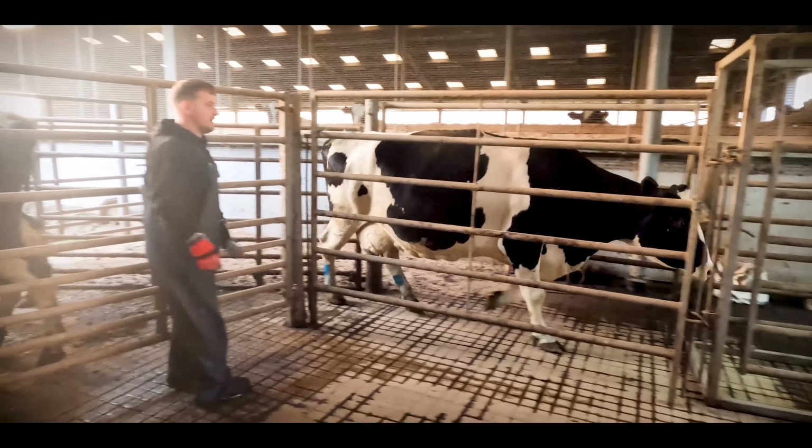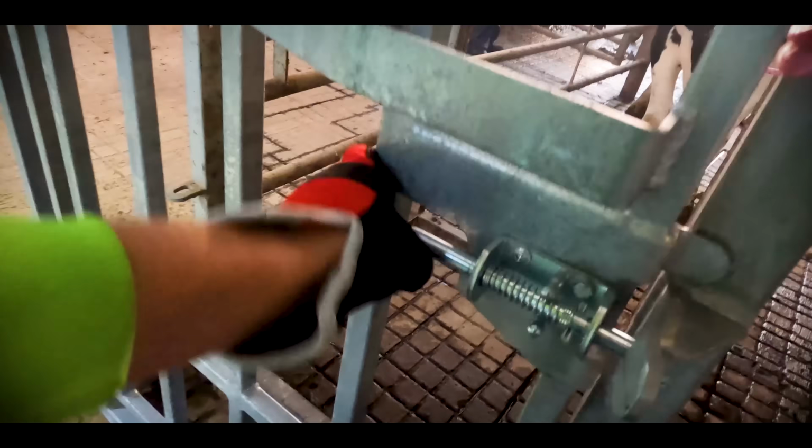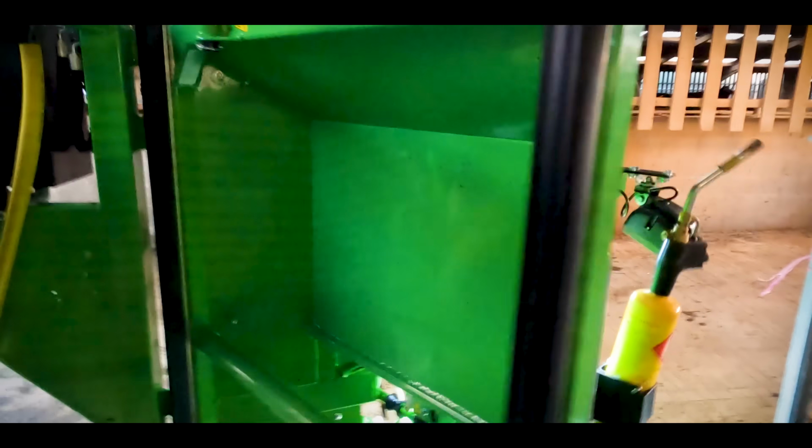Right, that'll be time for some cows then, I suppose. Once we're set up and have the first cow in the crush, I actually throw the camera to the side and get on with the job in hand. The cows are the most important thing.